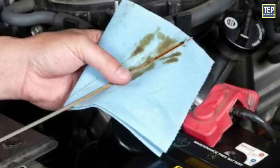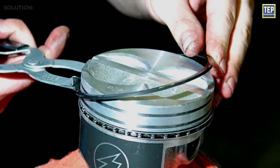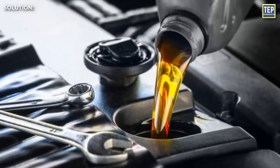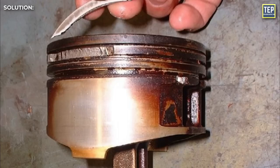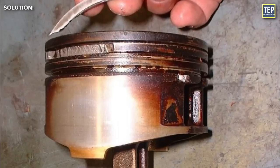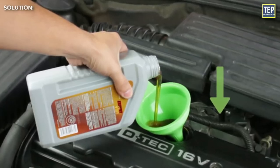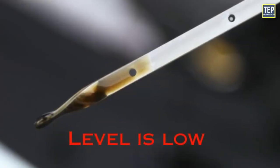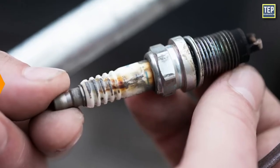Excessive blow-by can contaminate the engine oil and increase emissions. To resolve this issue, a piston ring replacement may be necessary. Ensure the engine is using the correct type and grade of oil, as specified by the manufacturer. Address any issues with worn or damaged oil control rings, as they can contribute to oil consumption. Conduct regular oil changes to maintain the correct oil level and quality. Signs include low oil levels between changes, blue smoke from the exhaust, and fouled spark plugs.